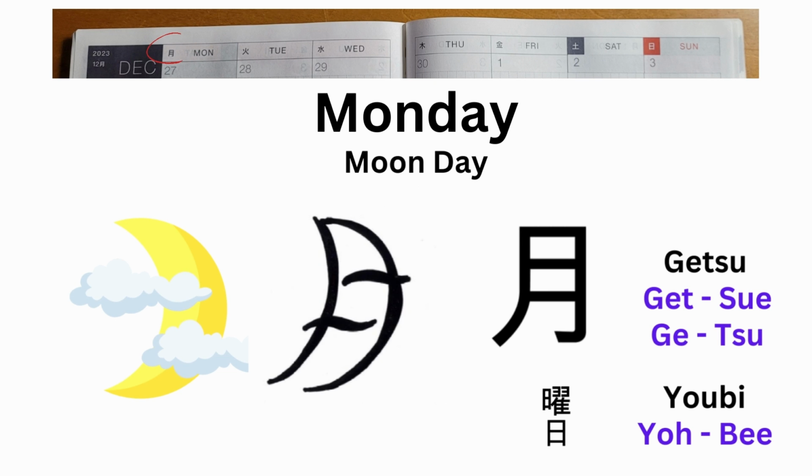If you look under that kanji character for Monday, you're going to see two smaller characters. That's for day of the week, yobi. And if you put it together, getsu yobi. That's how you say Monday. But when you look at your Hobonichi planner, they don't have yobi in there. They only have getsu. And getsu is the direct equivalent of the abbreviation for Monday that they have in there, MON.